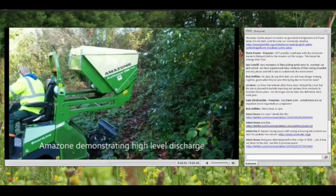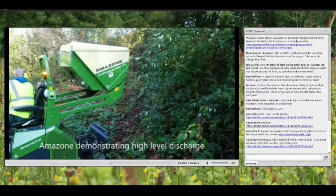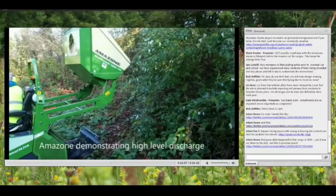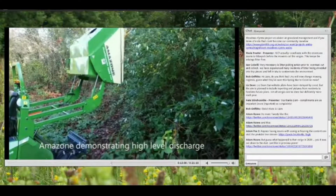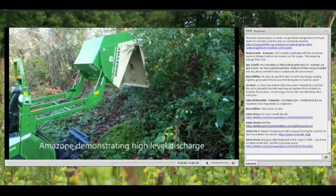We have recently secured funding for 2 more Amazon mowers and also for 2 caged tipping trailers, which means we can tow the Amazon mower out onto site, tip into the trailer and take the grass cuttings away.